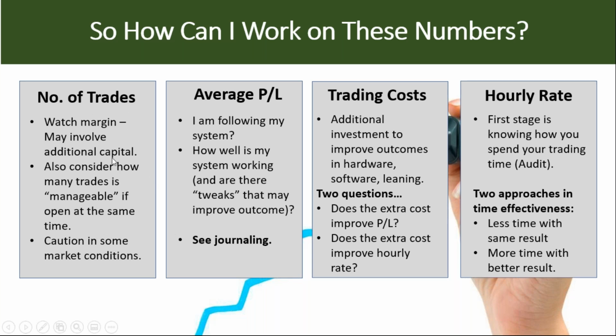A couple of things to watch out for: watch the margin if you're using extra trades. Also consider how many trades you can manage at any one time. I found myself with 14 open trades last week, which became unmanageable when the market decided to upset itself. So I closed them down simply because, from a risk management point of view, I was concerned I couldn't keep a close eye on them all.